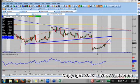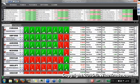Oh, look at the euro. The euro's trying to make a push. It's not at the highs of the day yet. If we can hit new highs, I'm going to get short. So 111.85 is where my order's at. Only another 20 pips away.